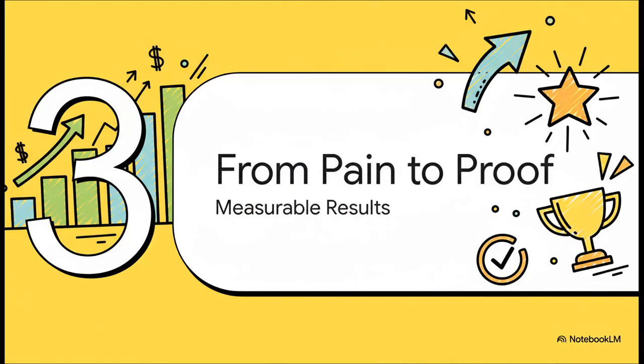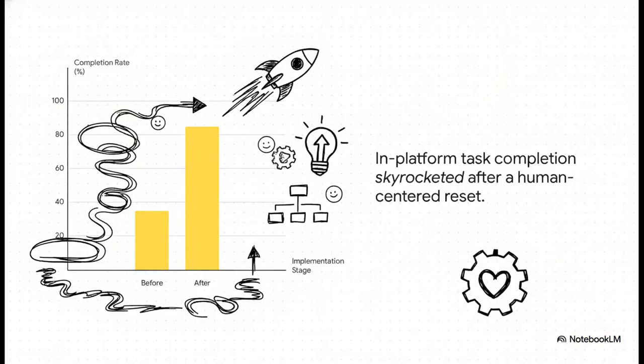Now for the best part, the payoff. This human-centered approach isn't just some feel-good theory. No, it delivers real, measurable, quantifiable results. I mean, just look at this chart. This is what happens when you simplify things. Task completion inside the platform skyrockets from a pretty dismal 35% all the way up to a really healthy 85%. That's not just a number on a chart. That's proof that people are finally using the tool the way it was intended.